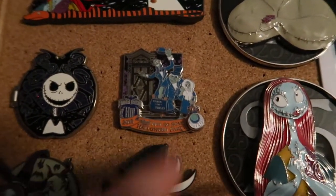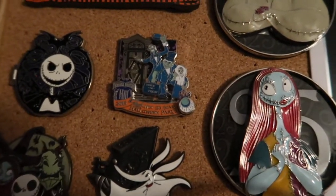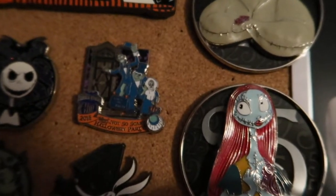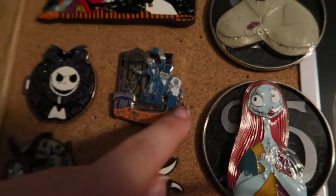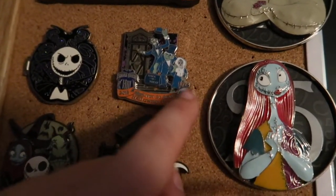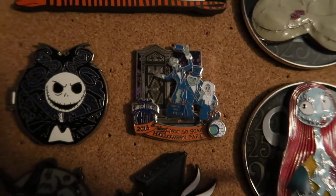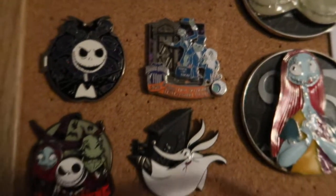Next, we have the Hitchhiking Ghosts. This is from Mickey's Not So Scary Halloween Party from 2015. This little eye moves around. I really love the Hitchhiking Ghosts, of course, and Mickey's Not So Scary Halloween Party.